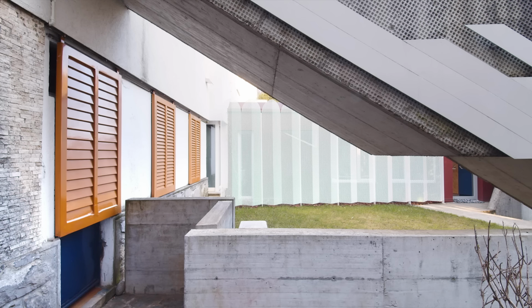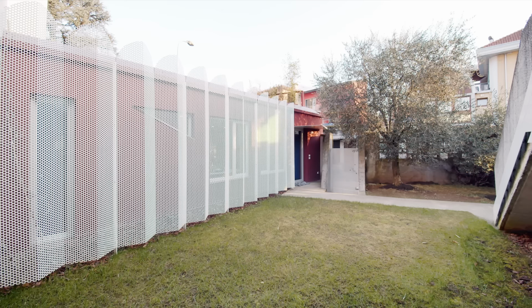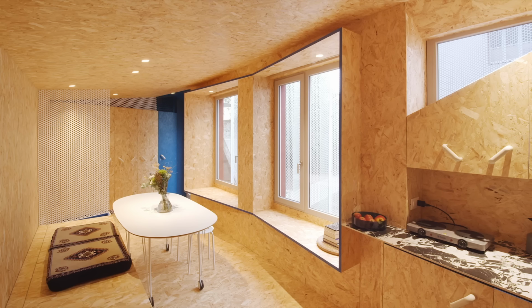The clients are both of Persian Italian origins with 2 kids. The client lives in the villa next door, while the microhouse has been conceived as a multi-purpose space that can host a studio, a retreat space for the owners, or a guest house for relatives.